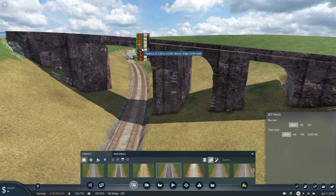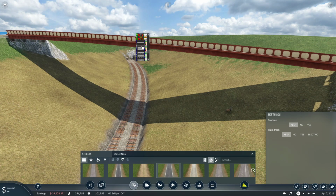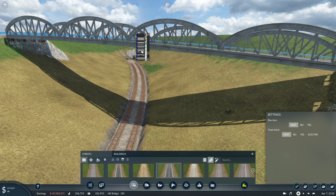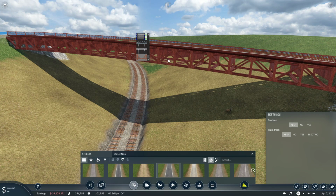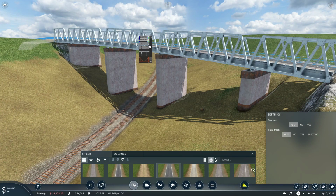Or that's for creating huge viaducts. Or we could not go with those altogether and just go with one of these bridges, but they look kind of bad. Or we could go with one of the base game's suspension bridges. I mean, that looks rubbish. That doesn't look like it'd get held up.